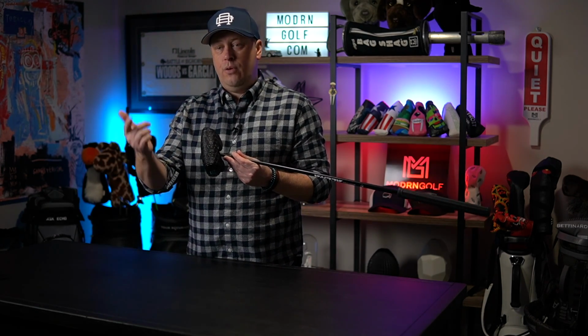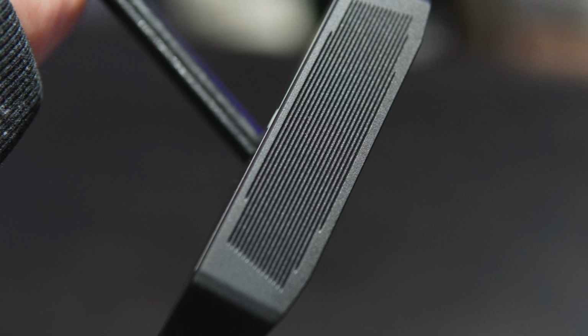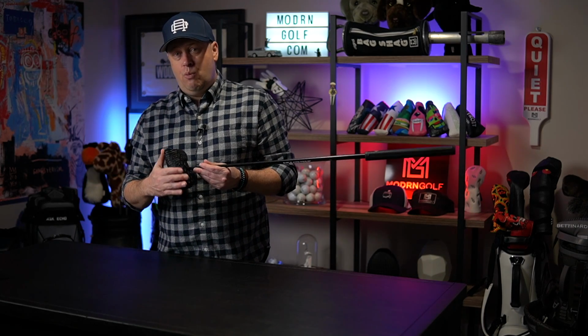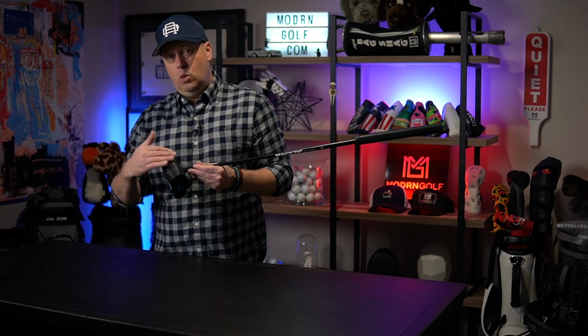I think it was 11 of 13 times where, with my current gamer that I've used for a couple years now, I was all over the face. So the stability shaft, while it may sound like a gimmick and an upsell to you, really changes the feel of your putter, and also where you're hitting the ball.